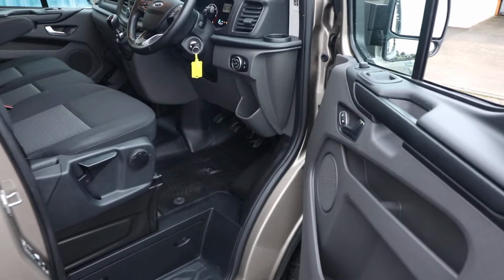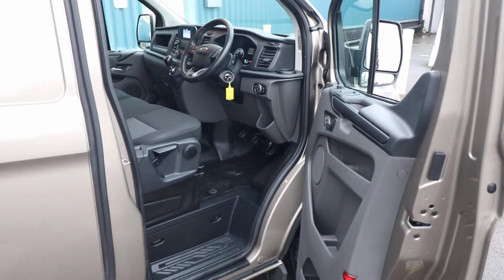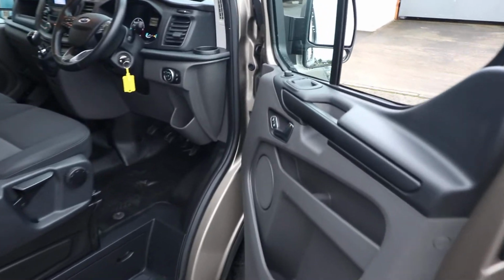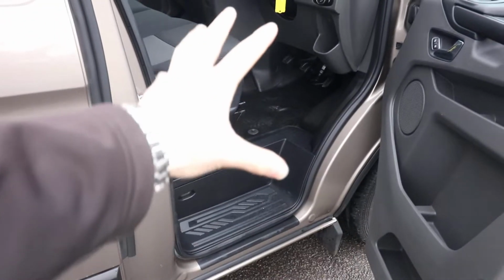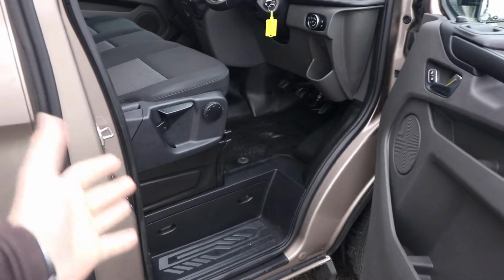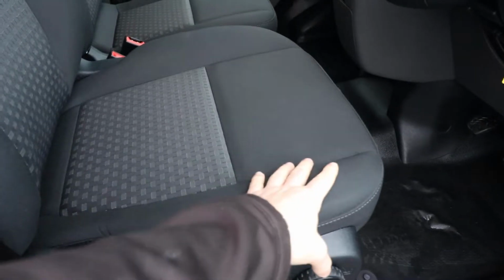So then opening up the driver's door, let's have a look at the spec and condition inside here on the driver's side, and you do get a fantastic spec on a Trend. So first thing that strikes me here is just how clean that entrance to the van is. The step is all very nice. You can see that the edge of the seat here is all in good order.